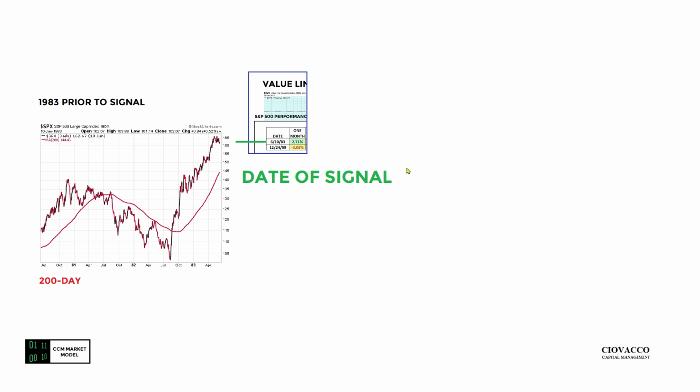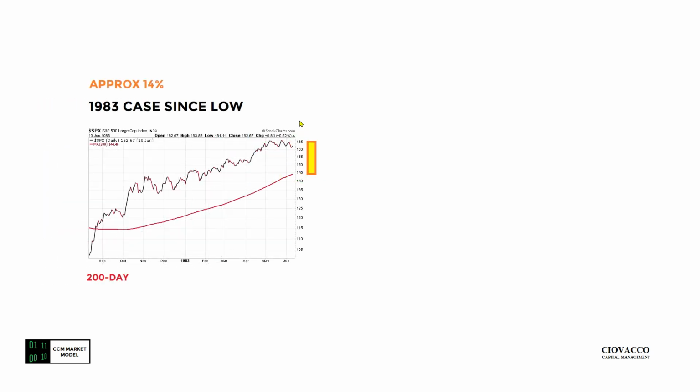We're still using the dates from the Value Line study. June 10th, 1983 is similar to the present day, and Christmas Eve 2009 similar to January of 2021. Once again, it's context. On the date of this signal, you don't know what the future looks like. This is all you know. This is what the rear view mirror looks like, looking backwards from the date of the signal, June 10th, 1983.